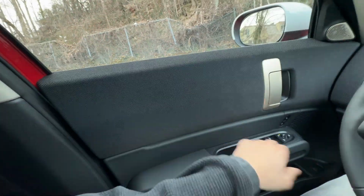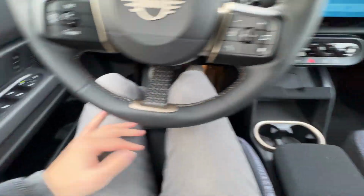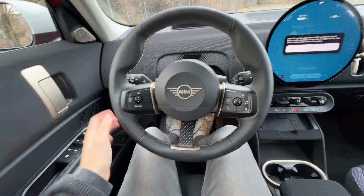Nice solid door thunk again from this MINI, and we have a Harman Kardon speaker system in this particular Countryman, which is really, really great. We have speakers under our seats as well. Yeah, this is a cool interior, guys, and unlike other EVs, this one does still have an on-off switch.